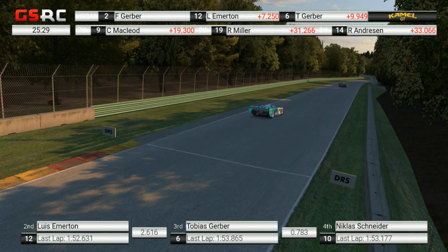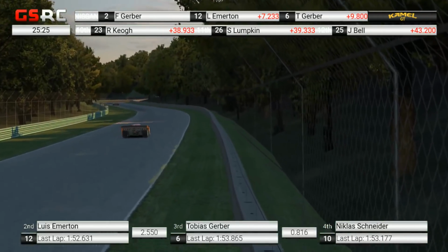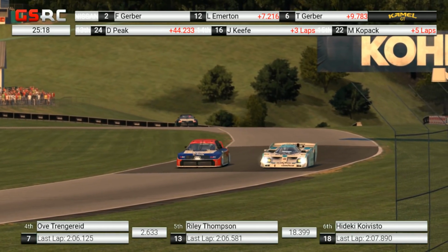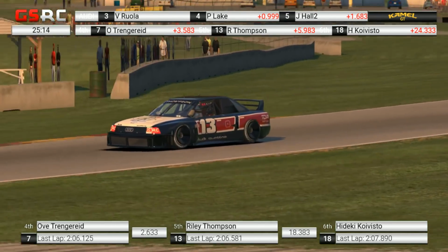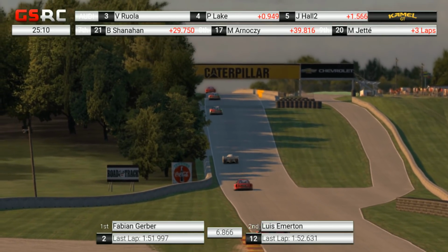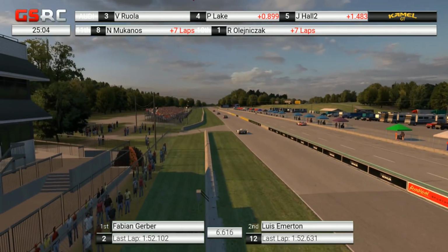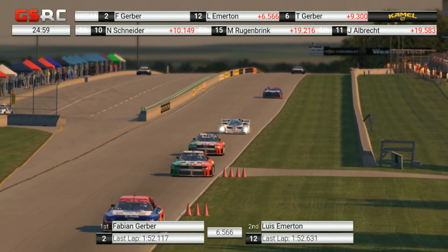So even though Fabian Gerber has managed to get a lead of about 7 seconds over Emerton, he's coming up onto something that might be a little bit more tricky. Traeger is first, and then there's those top 3, Bill. I told you it'd be about 7 laps till they get there, and sure enough, it's going to be on lap 8 where they're here now. Now, fortunately, the 3 guys out in front, Ruola, Lake, and Hall, they're separated by about 8 or 9 car lengths each, so this should be pretty easy pickings for Fabian.